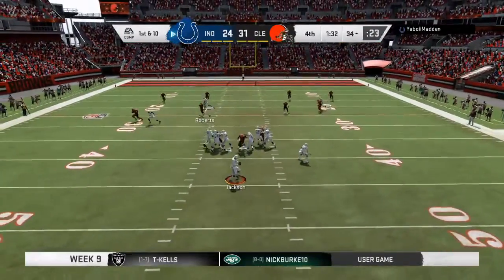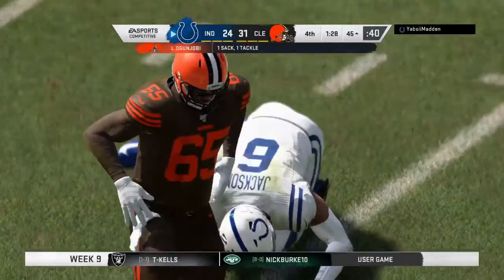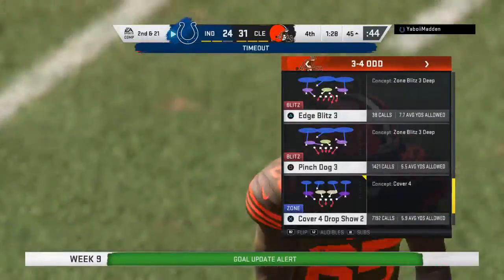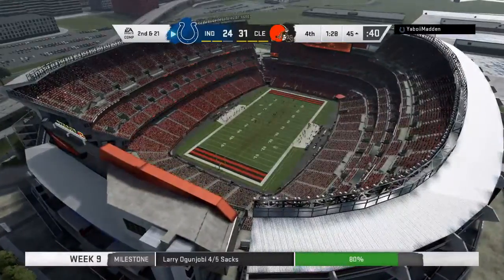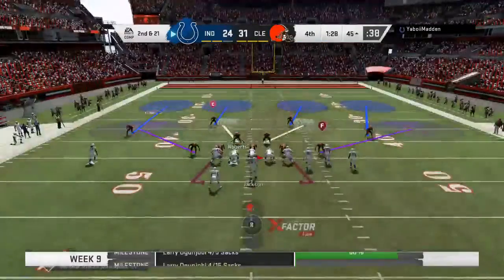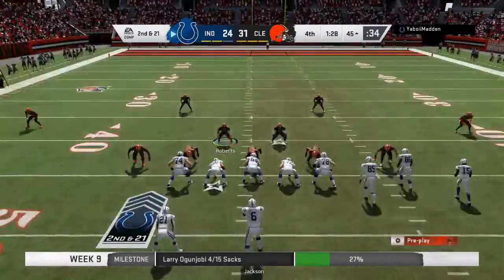Back to throw. And he can't get a throw away. He's taken down. The Colts going to use the first of their timeouts as they'll get it with just under 90 seconds remaining. Well, they're in some hot water now. After that sack, it's 2nd and 21.